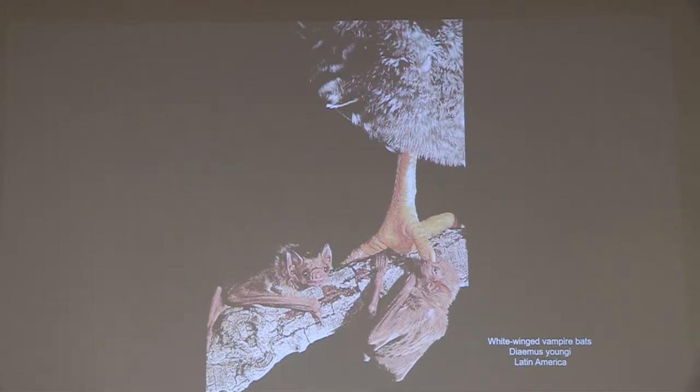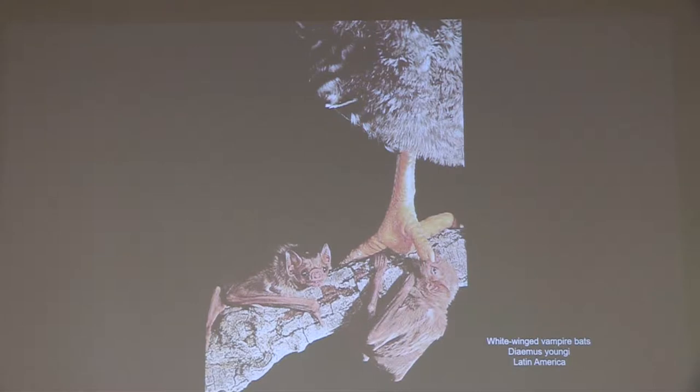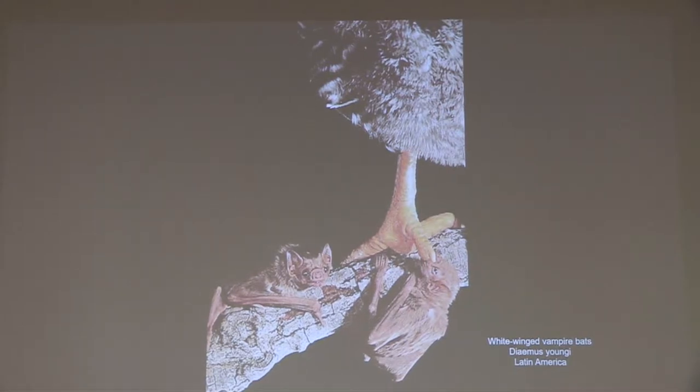But in this case, these guys are getting their blood meal from their favorite source, a chicken sleeping in a tree. So the wild chicken is sleeping in a tree with its claws wrapped around the branch, and the vampire bat comes up underneath the branch and sneaks up and uses its very sensitive nose to find where a blood vessel is close to the edge of that foot. And it licks and licks and licks to soften up the skin and then makes a tiny little nip, like a paper cut, just a little quick bite, doesn't even wake the chicken up.